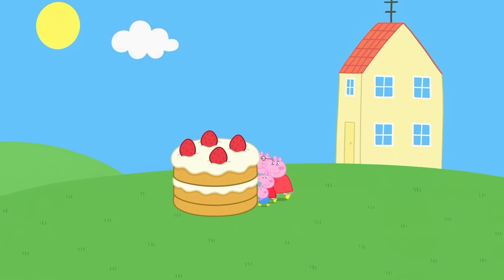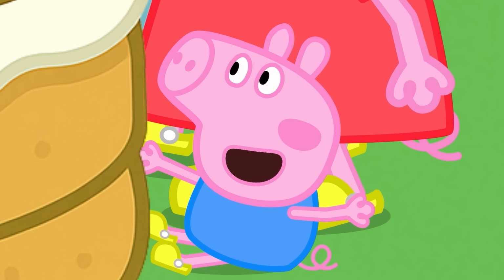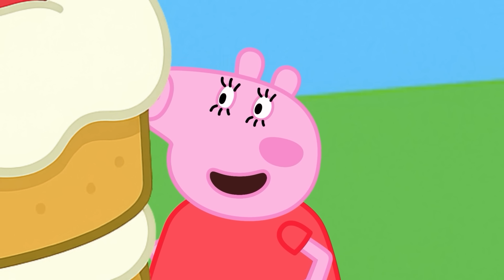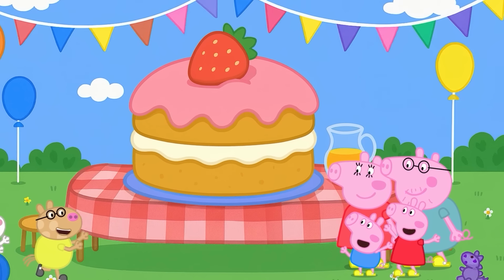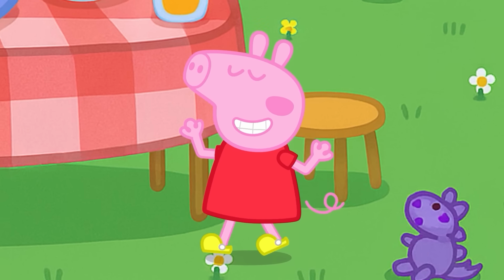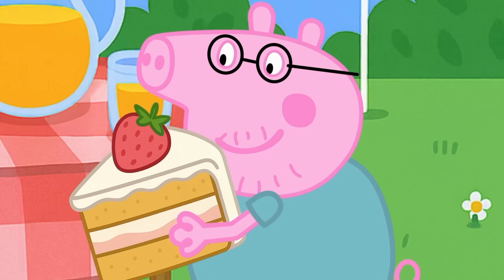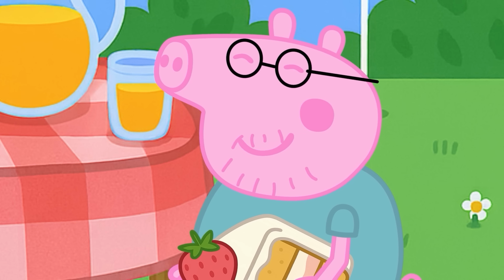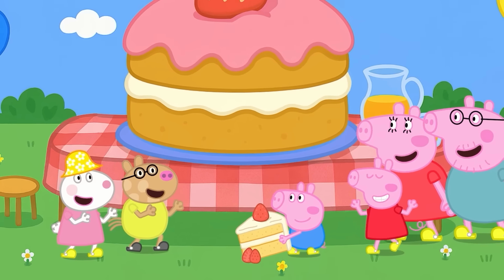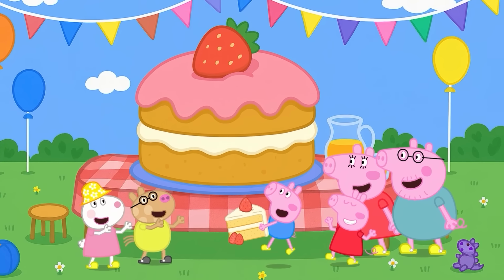The cake was so big, the whole family had to push it outside. They were all tired, but they couldn't stop laughing. Soon, all their friends arrived for the biggest cake party ever. Hooray! Everyone got a huge slice of cake. As the sun went down, the giant cake left behind sweet memories for Peppa, her family, and all their friends.